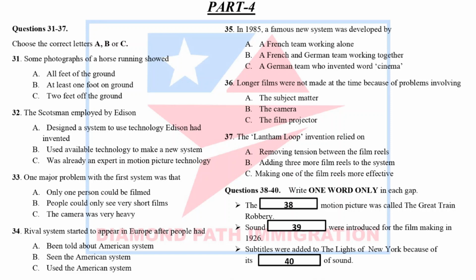I guess the most famous of these was by the Lumière brothers from France, and they called their system the cinematograph, which of course is where the word cinema comes from. There were also 2 brothers in Germany who developed a successful system, and they called it a bioscope. Well, now once the problem of projection had been solved, the next challenge for the inventors was to make the films longer and more interesting.